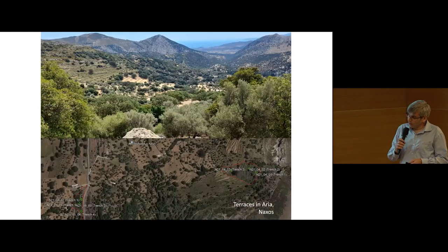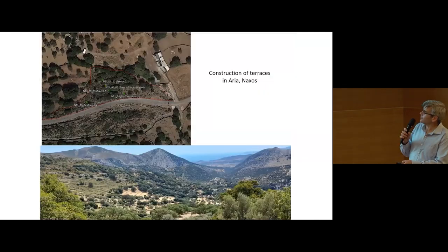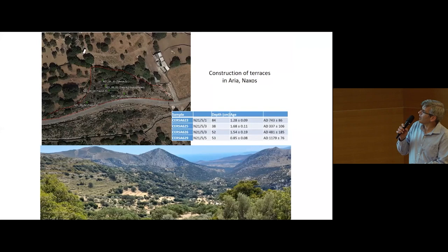A final example from another part of the island, just some more agricultural terraces. You can see this is what the landscape typically looks like. And here, once again, we have terraces dating from the early and middle Byzantine periods.